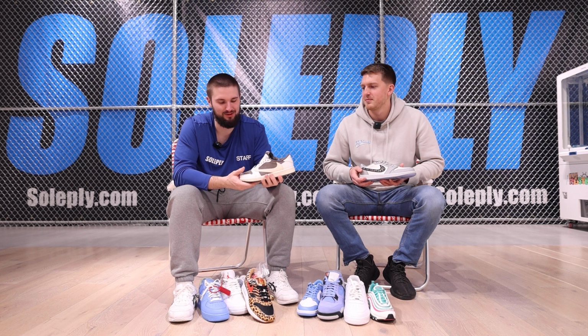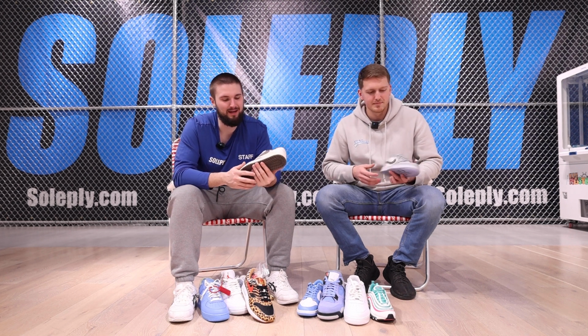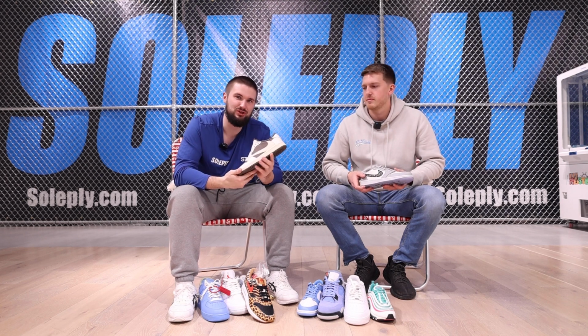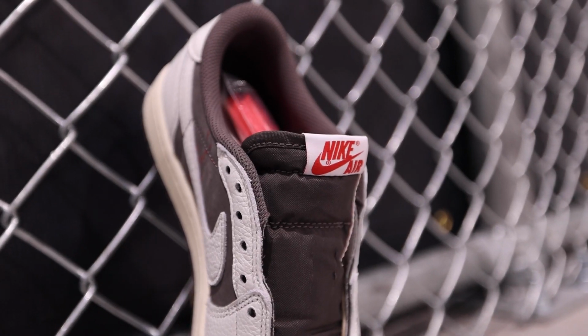I think this is a really clean pair of shoes, really easy to wear. Goes with a lot of fits. And like I kept talking about with tiers, I feel like this is a really good shoe to get if you're looking to add something to your collection that maybe isn't super expensive.